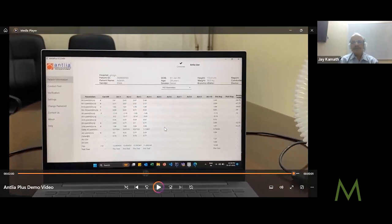What we are doing today, at least here, is that the pulmonologists are used to the spirometer. So we are giving them the spirometer plus this, so that they can compare the results. So it's not going to replace it, but complement it. Currently, it is complementing. Yes, that's correct.